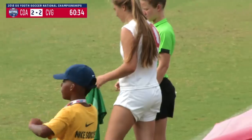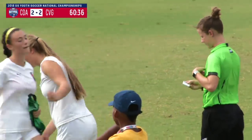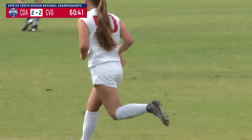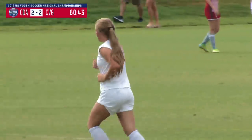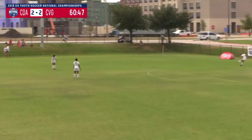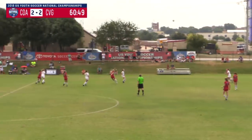CDA again making another change, slowing the game right down. We saw this for them in the first half, making 3 substitutions in quick succession, just slowing the entire pace of the game down. As we see Jordan Rhodes re-enter the game for the first time since that head injury back in the first half.